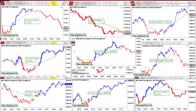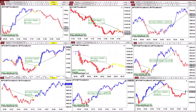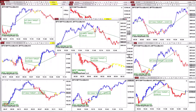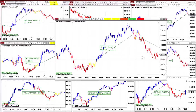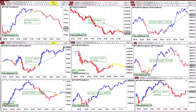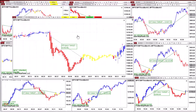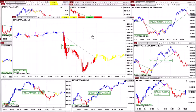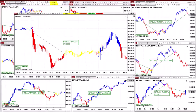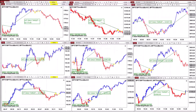On the gold, we got 1970. On the ES 12 range, we got 1200. This is beautiful. Amazing. On the Nasdaq 1 minute, we got 1400. This is scalping, not swing trading. And we got 1400 on this one here. On the YM 1 minute, 1450.